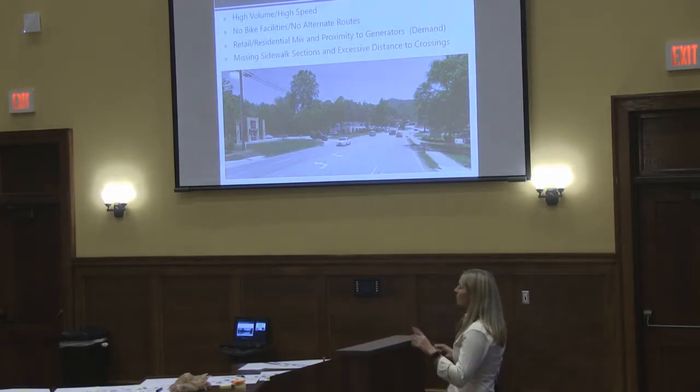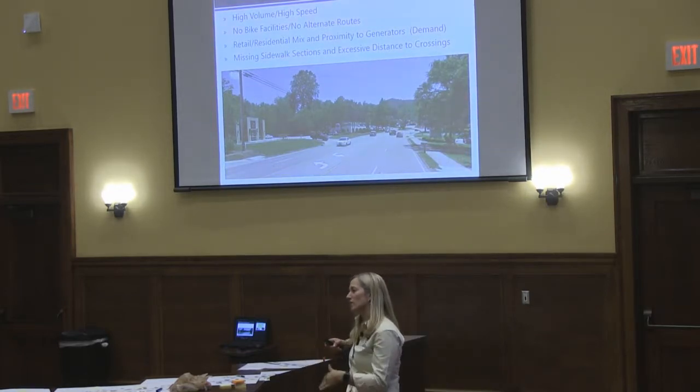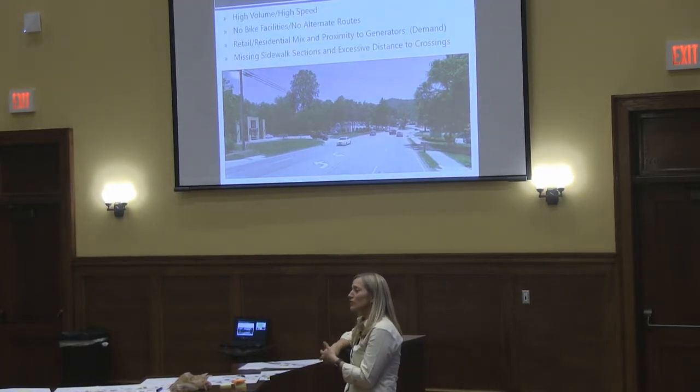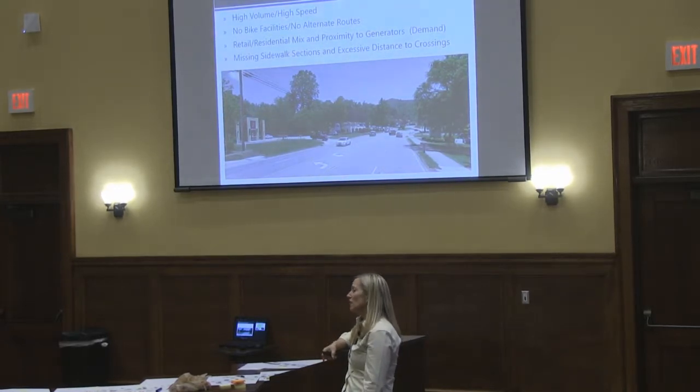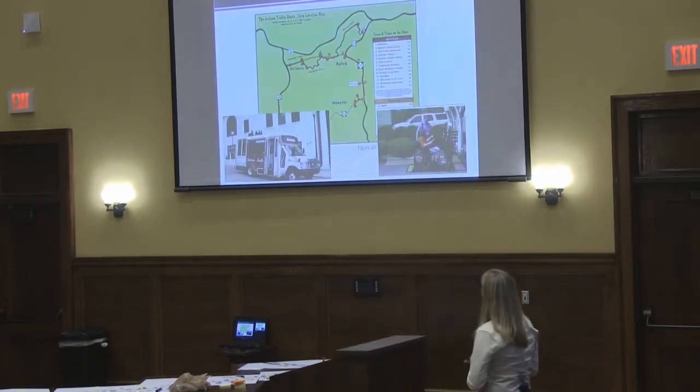And right now, the mix of uses along that corridor generates a lot of pedestrian traffic, because you have uses like a Taco Bell and restaurants and diners and personal services. So these are the types of uses that are more likely to generate pedestrian demand. And so it's important that the plans safely accommodate them.